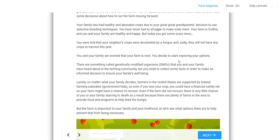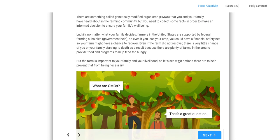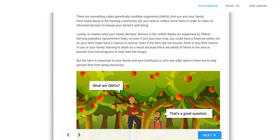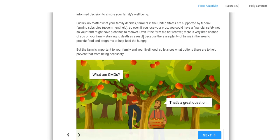to harvest this year. There is something called genetically modified organisms that you and your family have heard about in the farming community, but you need to collect some facts in order to make an informed decision to ensure your family's well-being. Luckily, no matter what your family decides, farmers in the United States are supported by federal farming subsidies or government help, so even if you lose your crop, you could have a financial safety net so your farm might have a chance to recover.